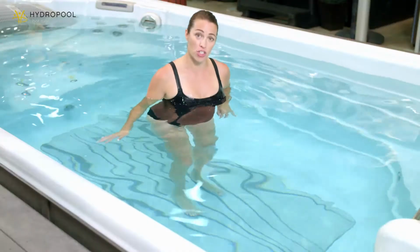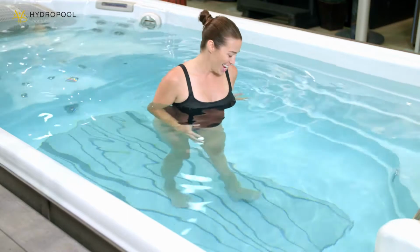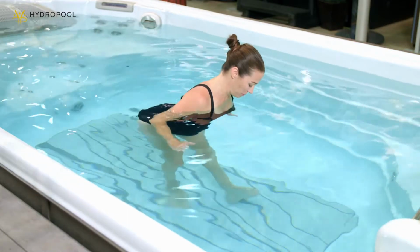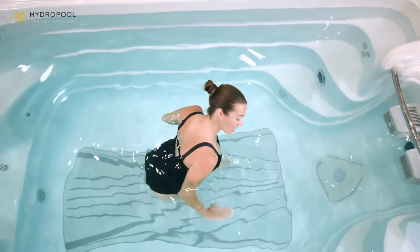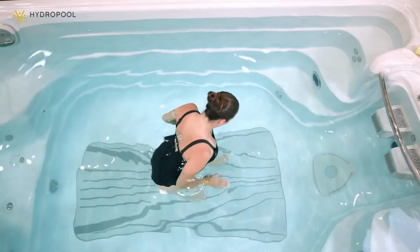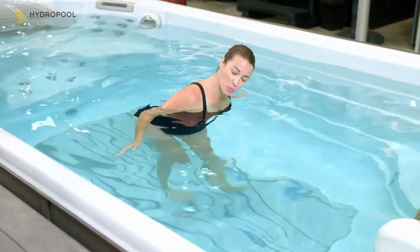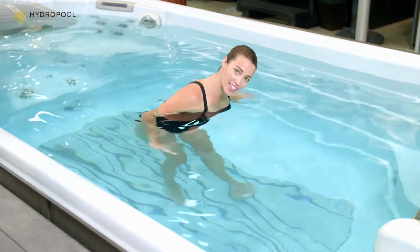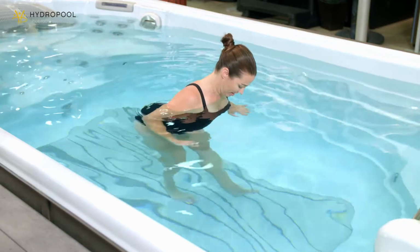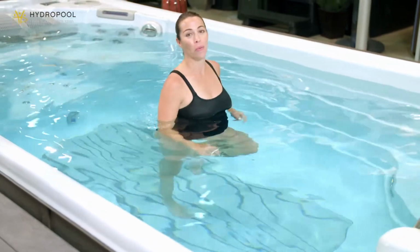Beautiful. Okay, let's switch sides. So left heel to the floor, left toes to the sky. Turn your shoulders towards the left toes and then fold. Again, keep that left knee straight. Hinging at the hips, press the hips back. Feel that nice deep stretch in your hamstring. And come on up, shake out the legs. Great workout.